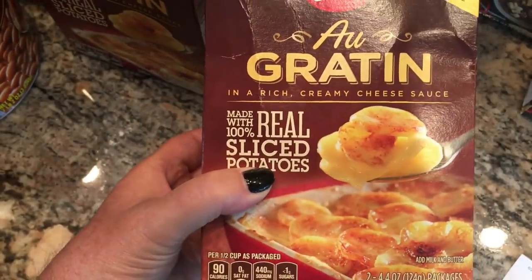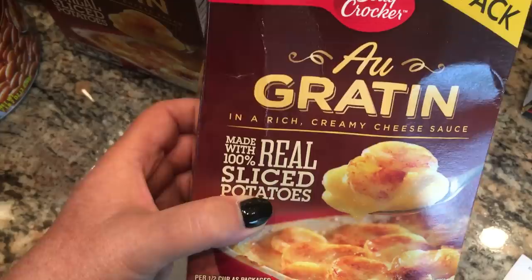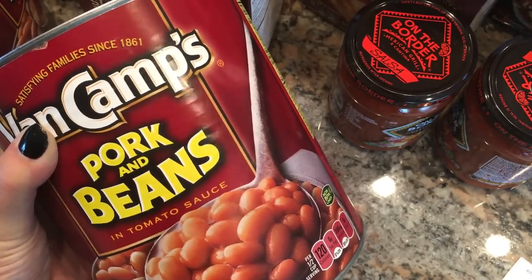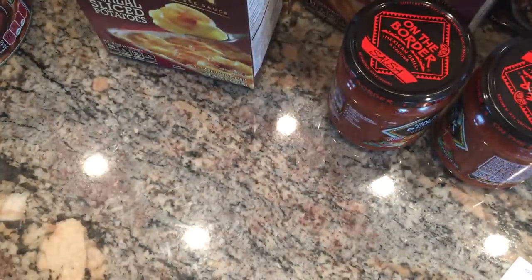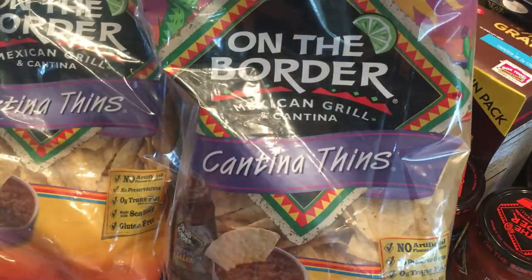These are the double packs of au gratin potatoes. I use these occasionally. And the double pack was $2.25. I got 6. Ken likes this On the Border hot salsa. I got 2. They were $2.24 a piece. In this box was a gallon size of pork and beans, and there were 3 of them in there, and they were $5.98 a piece. I like having those on hand to make the baked beans, and buying them by the gallon size is really cheap.